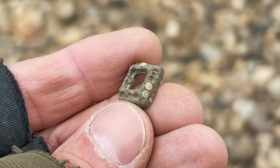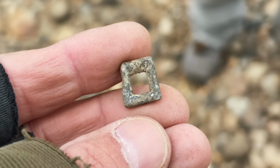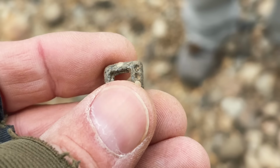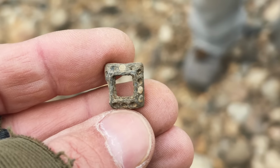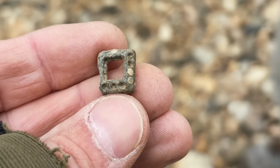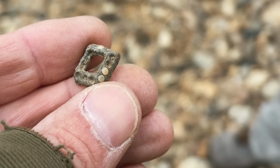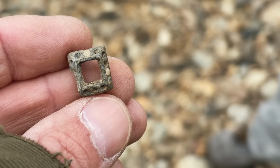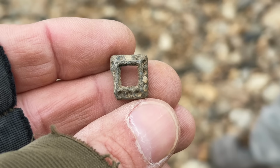But Chris just found an awesome little piece. Now, truth be told, I'm not exactly sure what it is. It's square in shape. It looked like it would have, at one time, had a whole bunch of stones around the perimeter. It looks like we only have 3 left. I assume they're glass, but I suppose they could be a stone of some kind. And the real question is, what was it? You know, is it a little pendant? Was it part of a ring? Perhaps there was a larger stone in the center. Maybe even a cufflink or a button.